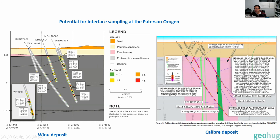And also you could find some subtle enrichment within the Permian cover. I know that the Permian cover in that terrain is very thick. It could be reaching up to 200 meters. We haven't done actual work on that terrain, but what you can see from the ASX announcements of the companies is that the Permian cover can reach up to 200 meters, but no actual work has been done looking at that Permian cover in the Paterson Orogen.